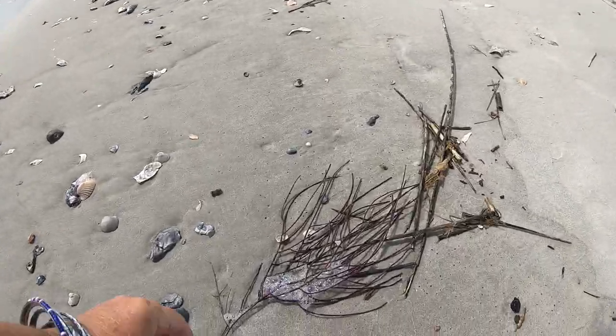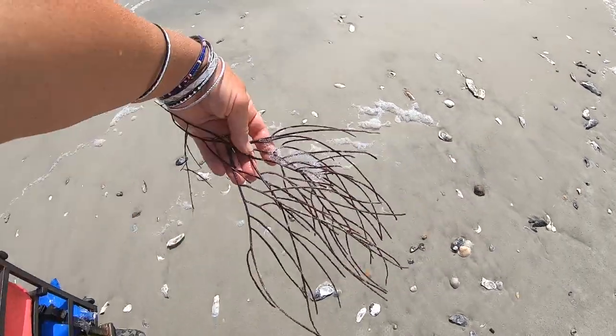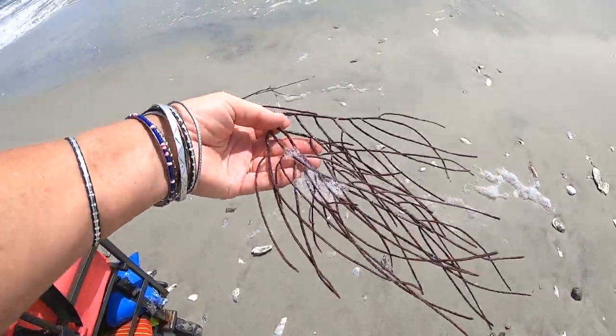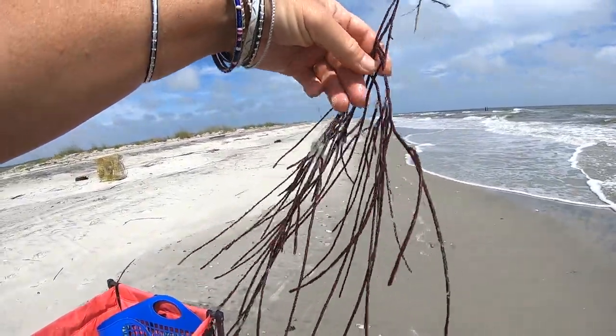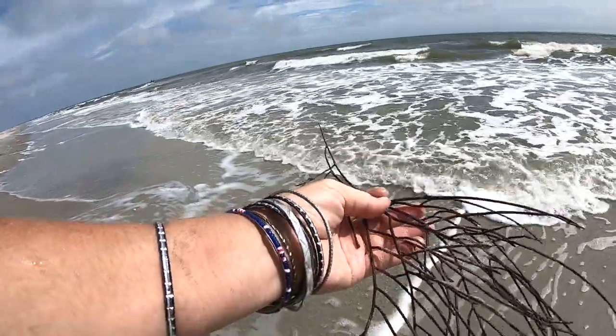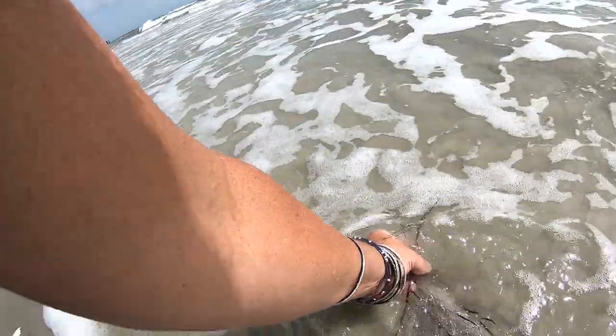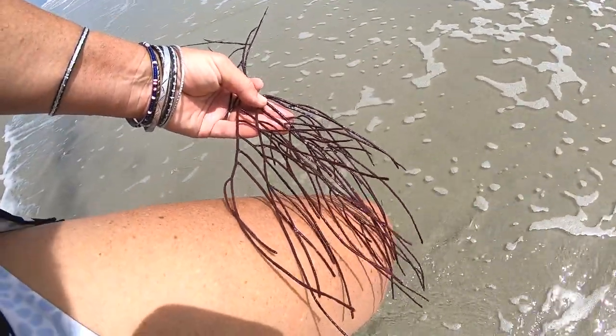Oh, look at that pretty piece of sea whelk. It's the first really nice piece of sea whelk we've seen today. It's wet. Hope you can see that pretty purple color. It's got some sea foam on it. There you go. See that color a little better there now.